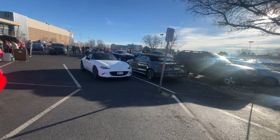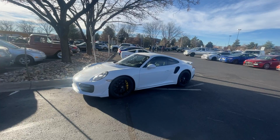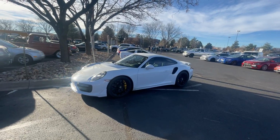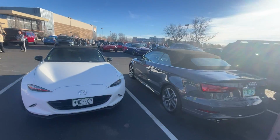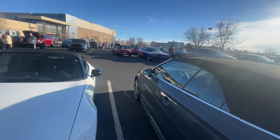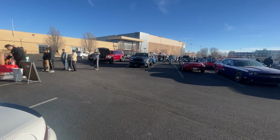Now, usually, this being Colorado, look at that, a 911 Turbo S. That's a quick car. But usually what happens here is that by December, this Cars and Coffee has faded into a much smaller version of itself.